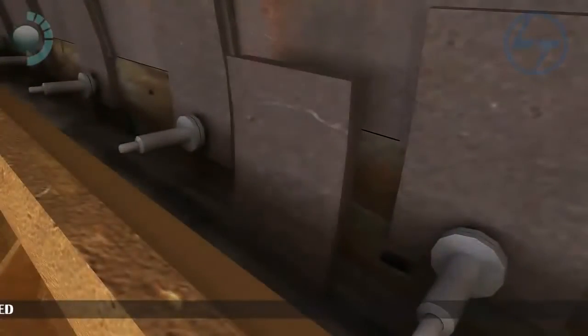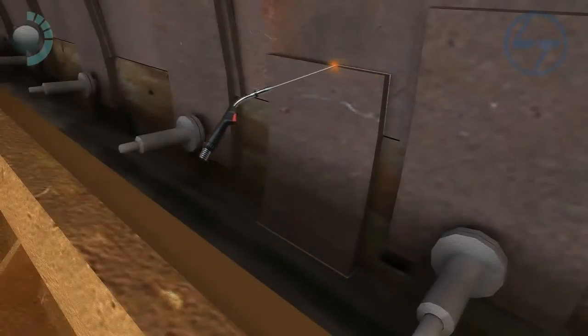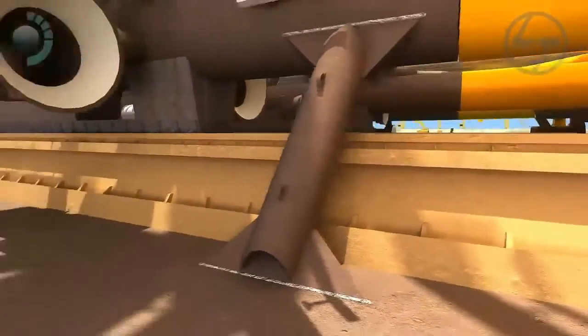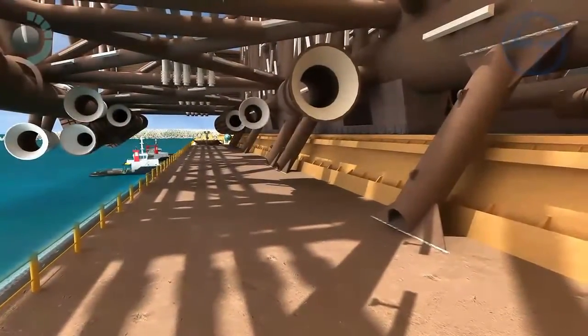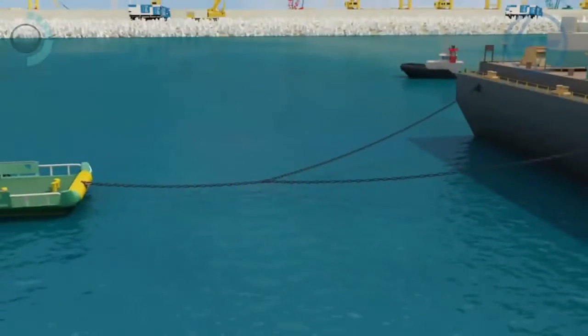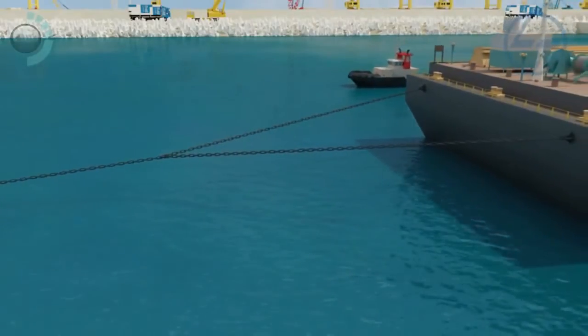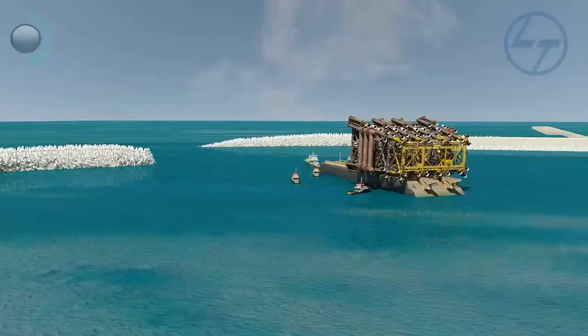Welding plates are fixed to weld the launch cradle with the skid beam of the barge. 28 C fasteners, 7 on each side of leg 2A and 3A, are welded to fasten the jacket on the barge. The barge is towed away by a tugboat. Four smaller tugboats move along with the barge to assist it during maneuvering.